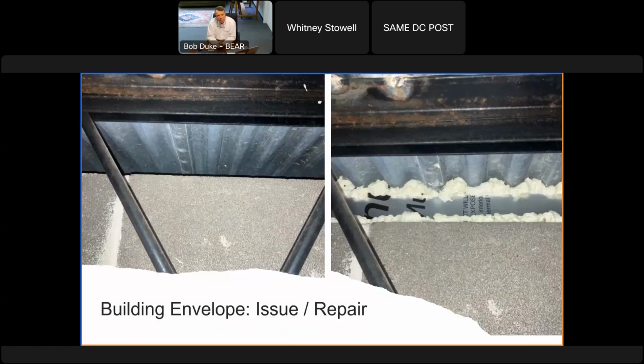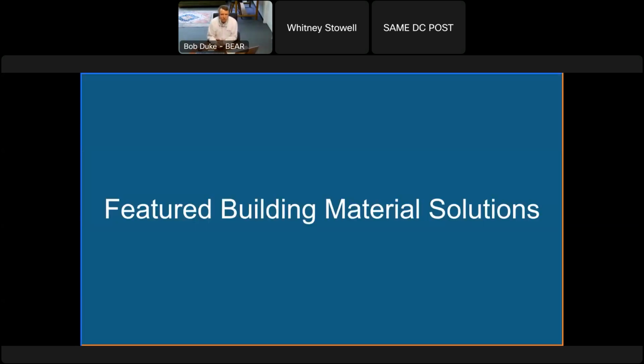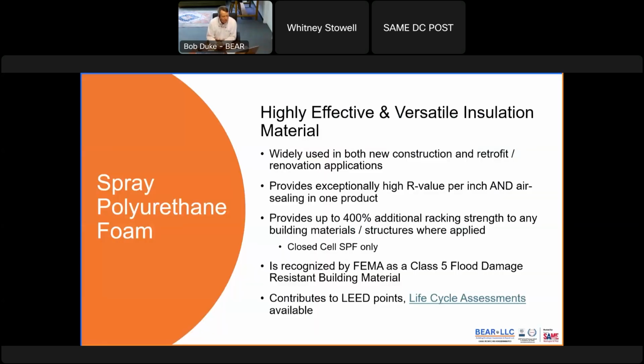Here's our old friend, the corrugated ceiling deck. Once again, roof wall intersection not sealed, foam board, polyurethane foam, sealed. So let's move on to our featured building materials. Next slide, please, Whitney. Spray polyurethane foam.